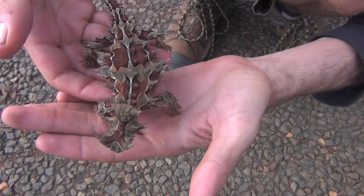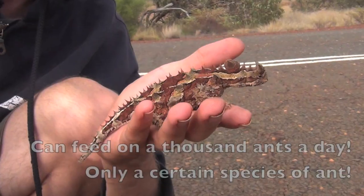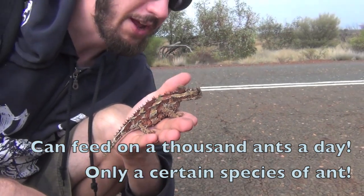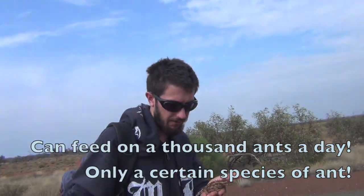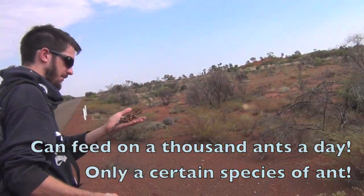Quite prickly, believe it or not. Now, they mostly eat ants. So a lot of people think they make a good pet, but they don't. They look really nice, but take a photo, like I'm about to do, and just move them off the road and let them be on their way.